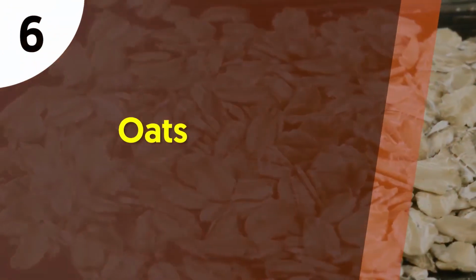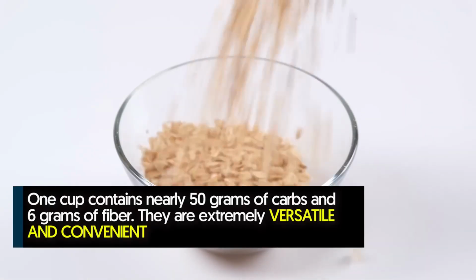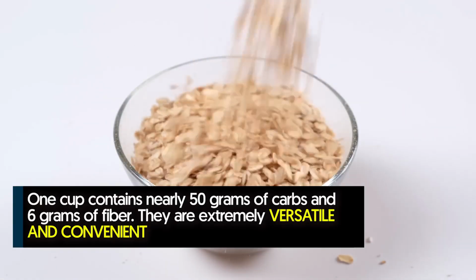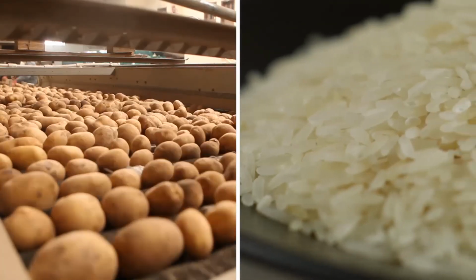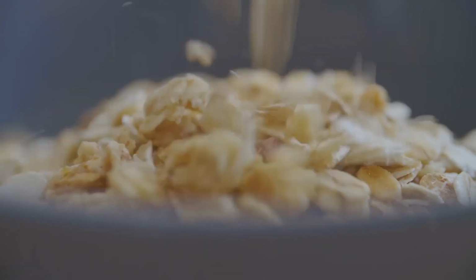Number 6. Oats. Oats are another excellent source of quality carbohydrates. 1 cup contains nearly 50 grams of carbs and 6 grams of fiber. They are extremely versatile and convenient. Unlike potatoes, rice, or other good muscle-building carbs, you can easily take dry, ready-to-eat oats with you anywhere you go.